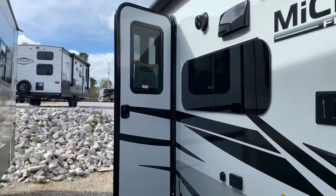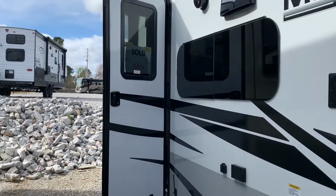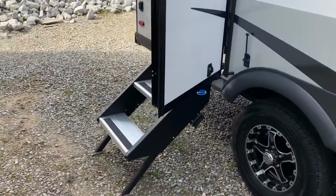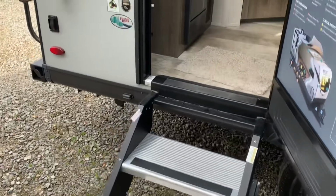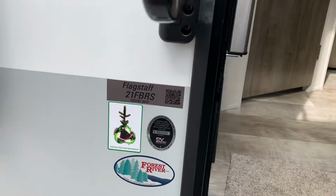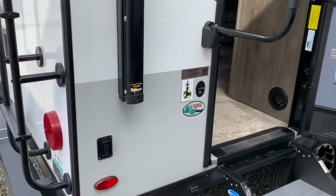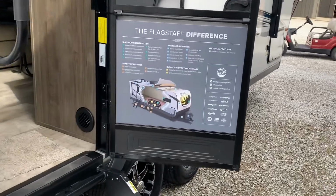And this particular unit is sold. Man, these are hard to come by. I'm gonna tell you, if you find a 21 FBRS and it is not sold, I can just about guarantee it will be within a couple of days. These things are very hard to come by. I have been trying for a long time to get one of these, and today I drove 2.5 hours just to get you this video.